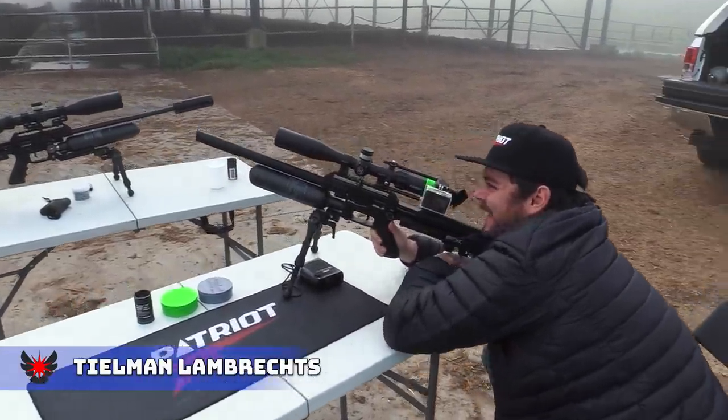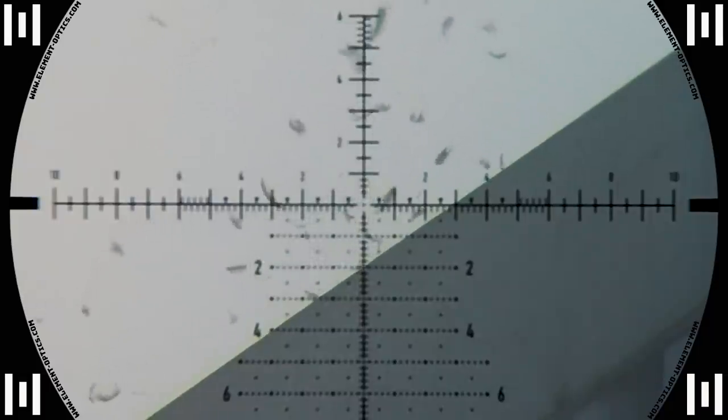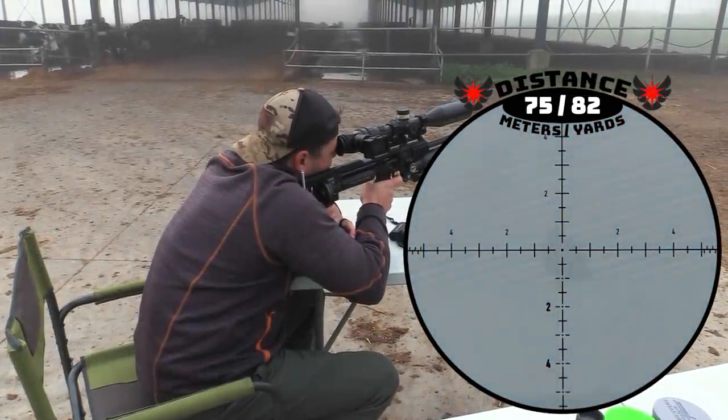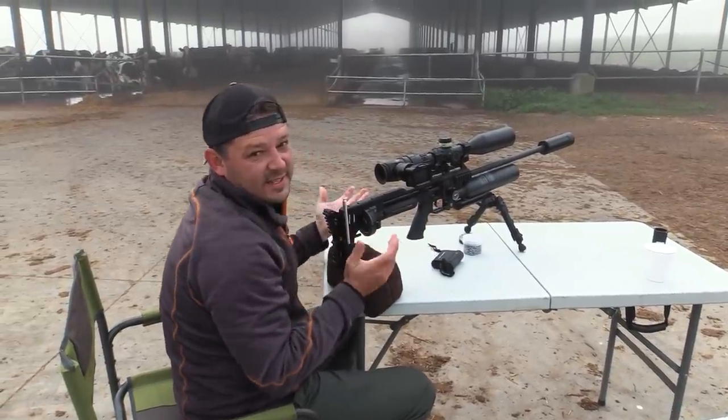Nice, 30 meters. Tielman decided to open his account with a few sparrows while we wait for the fog to lift. I estimate 75 meters, but yeah, he's done. I could barely see this one.